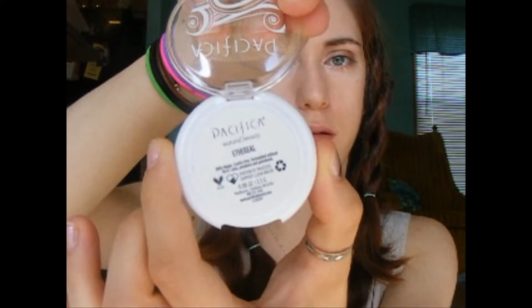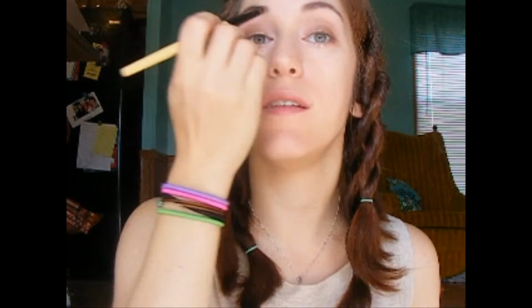Next, I'm going to take another eyeshadow by Pacifica. It's a bit of a pale champagne color. Oh, it's called Ethereal. This one has a sticker on it. Using this Shadow Smudger brush by Beauty Strokes, I'm going to use the tip of this and place it on the inner corners of my eye.